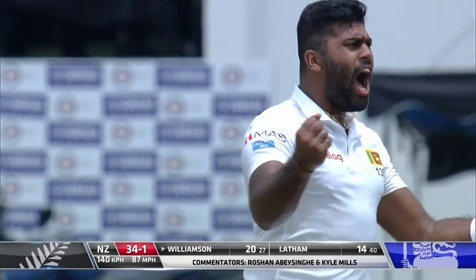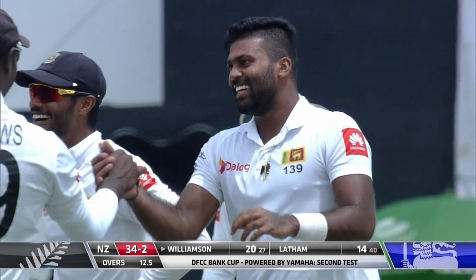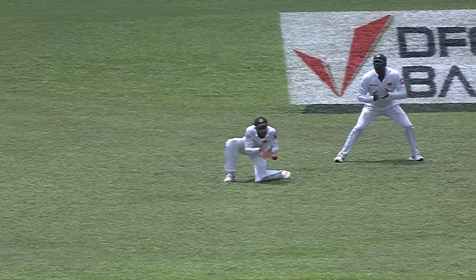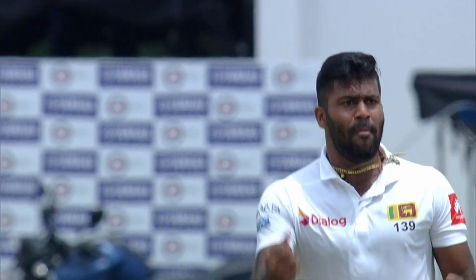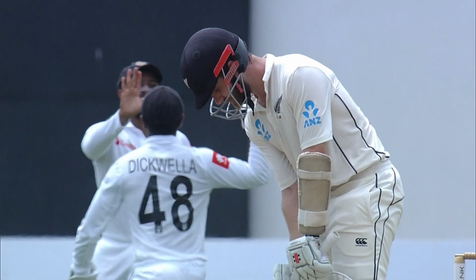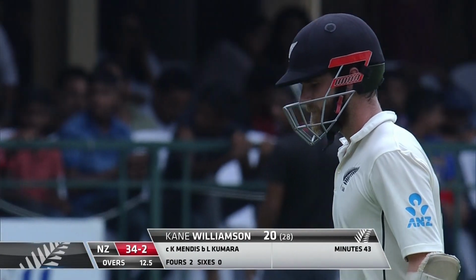This time he's glided it, or guided it, I should say, to the man at slip. And Kane Williamson, the man we've been talking about, the one that the Kiwis were expecting will come good here. Good catch by Mendes. Kane Williamson just opening the face of his bat. He's been successful doing it this morning, picking the gap between slip and gully. But on this occasion, he picks out Mendes at slip. He took it cleanly, and disappointment by Kane Williamson. And Mara, he gets on the board with his first wicket. Williamson departs for 20. New Zealand, 34 for 2.